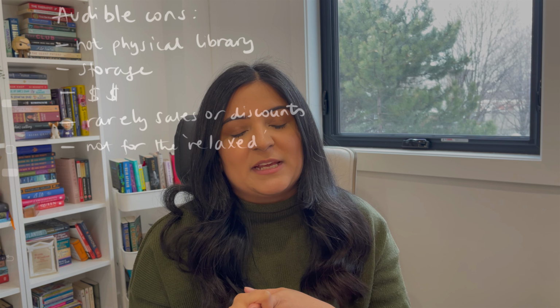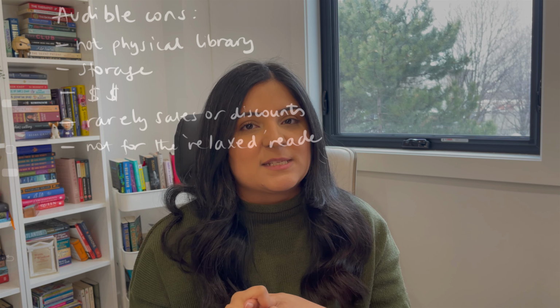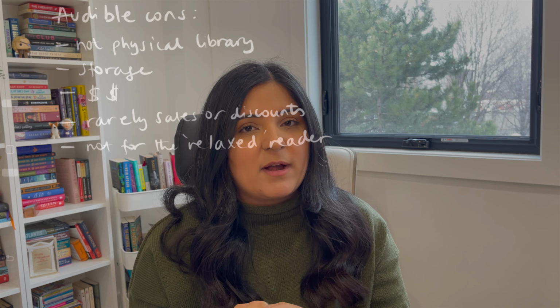Another downside for me is that books are quite expensive on Audible. So you get a credit every month for about $15 Canadian, but that's it. You just get one credit a month. And if you're a bit of a fast reader, or you read a little bit more than just one book a month, you go to purchase additional credits, maybe a little bit more on the expensive side, like sometimes $30 or upwards of $30 for an audiobook.